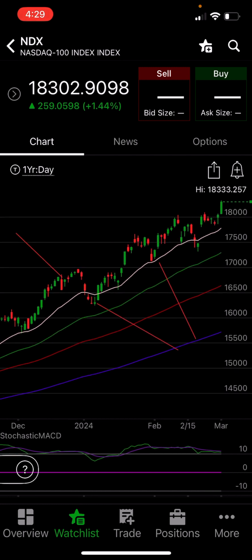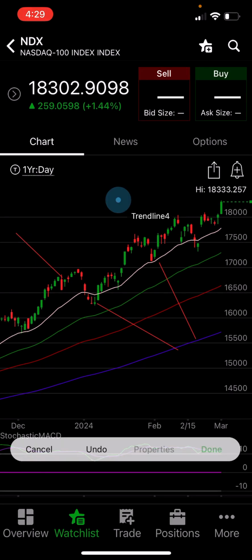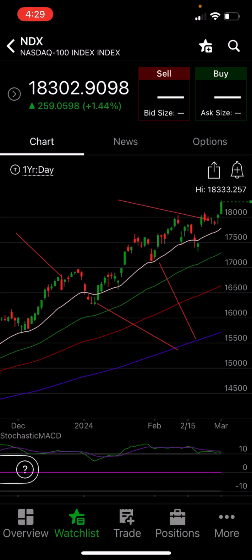But look at this consolidation period and the breakout, right? Consolidation here, right? And then the breakout. And that's all we've seen on this bull run. Consolidation, then a breakout. So, yeah, that's what's happening. And the market is just looking amazing.